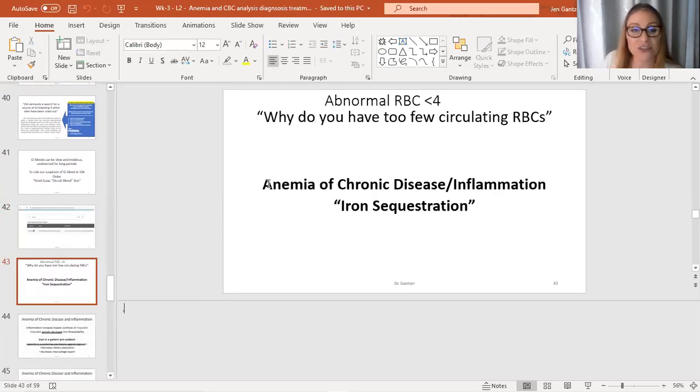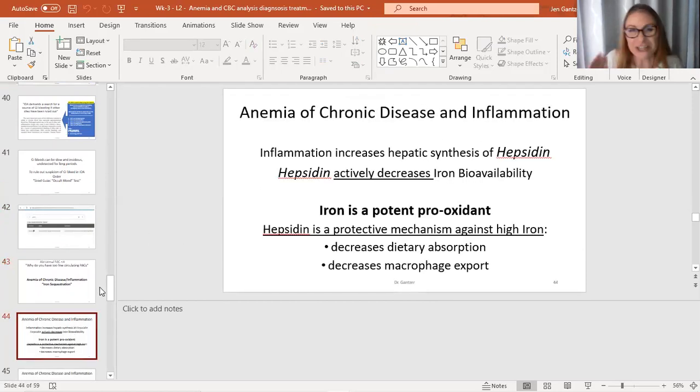Okay, this is cool. This is really cool. I think it's so cool because this is what the body does. The body is really, really, really smart. The body knows what to do. If we just help it do what it's supposed to do, it will work in our favor. Now, I'm not sure if you recall from iron two semesters ago, however, a really interesting protein called hepcidin is synthesized from the liver in response to either high iron or chronic inflammation and or chronic infection.